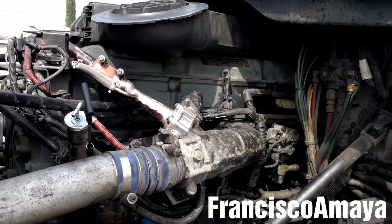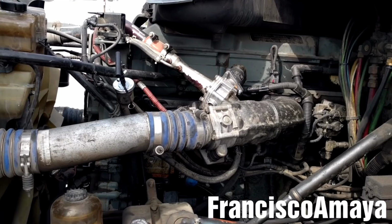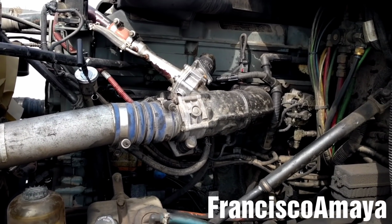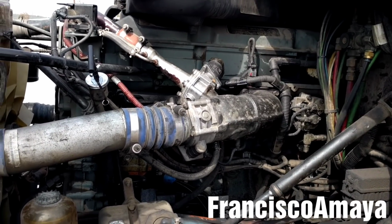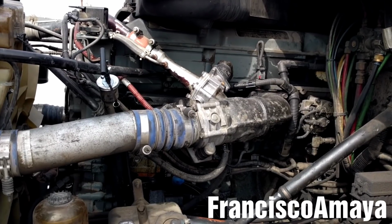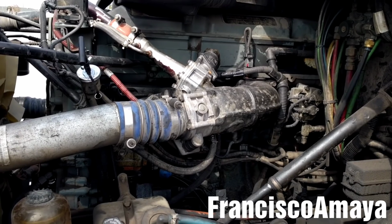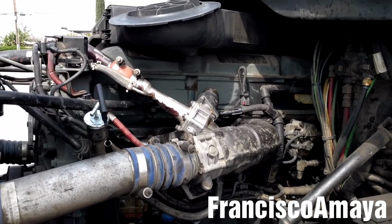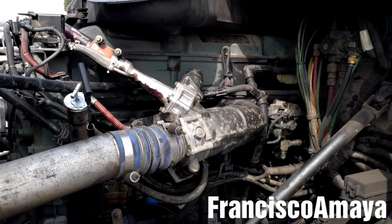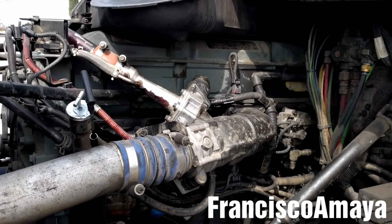So I asked him what happened when you were going downhill. He said that he was normally driving the truck. He was using the J-brake as normal, and just for no reason the engine just started making a noise. I asked him how heavy was the load that you were hauling. He was around 79,000 pounds, which is a lot.